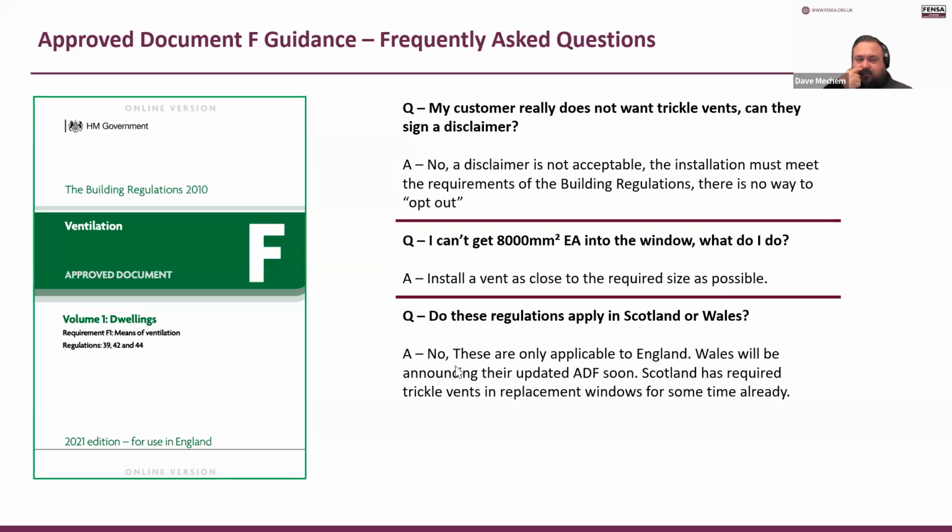Do these regulations apply in Scotland or Wales? No, these are only applicable to England. Wales is going to be announcing their updated ADF soon. That's coming out soon. Scotland has had trickle vents in replacement windows for years. It's not applicable, as far as I'm aware, in Northern Ireland or in the Channel Islands. We have some fencing companies in Jersey, and as far as we're aware, there are no requirements for trickle vents over there just yet. Jersey normally follows the English regs years down the line, so it's probably not coming anytime soon. So these are just applicable to England currently, nowhere else.